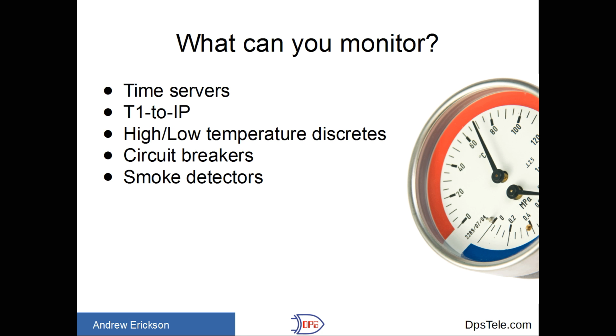You might also have network time servers that are used to keep everything in sync. Those might put out an SNMP trap if something's gone wrong, and you can pull that into your monitoring system. T1 to IP equipment can also output alarms. High and low temperature discretes are very simple. This is like a thermostat. You just set it at a temperature. If the temperature goes above this threshold, then latch a relay and let me know about it.